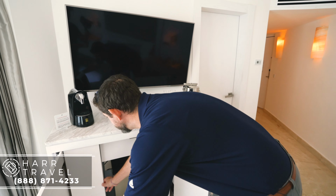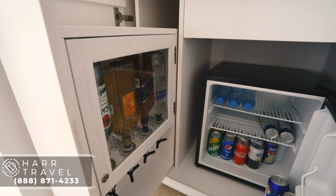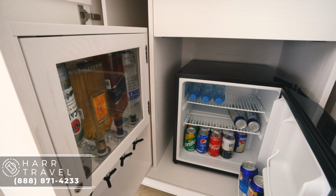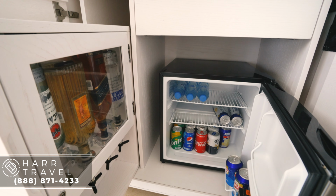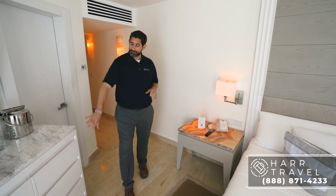And then one unique feature about this room, you open this up, you've got your premium alcohol dispenser right here, and then you've got your full mini bar. It's stocked as when you arrive, and then you can have it replenished every day in the exact manner you prefer. Continuing on, you have a little bit of storage here.